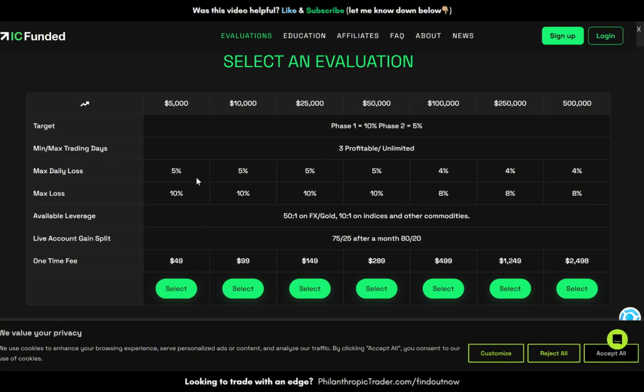The maximum daily loss is 5%, and for 100k accounts and up, it's 4%. So it's a little bit harder if you manage more money, but it should be doable. Then we have the maximum loss, that is 10%, and here we see from 100k it's 8%. Again, of course 10% would be best, and 5%. However, it's not really a deal breaker for me.